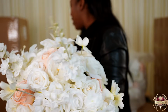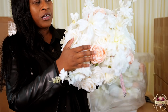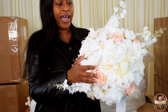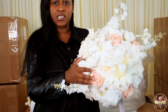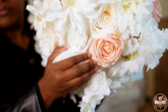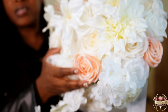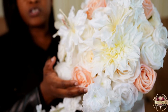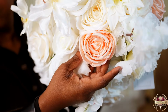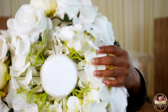So that pop of color on there is a peachy color, which I think is beautiful to have, and it's so realistic looking, and it's natural. And this is a beautiful natural color. I love to incorporate this type of color into my arrangements just because it gives me this beautiful natural feel. So this is how the bottom looks.